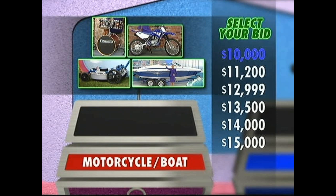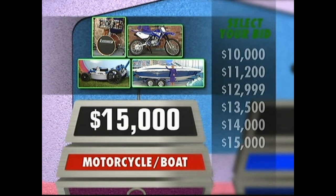All right, Purple Yoshi, what is your bid for your showcase? $15,000. Okay. Purple Yoshi's got $15,000.